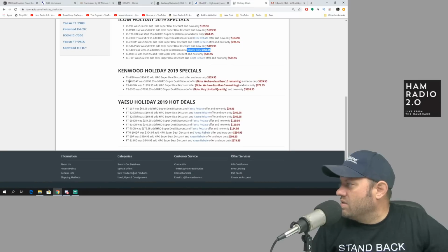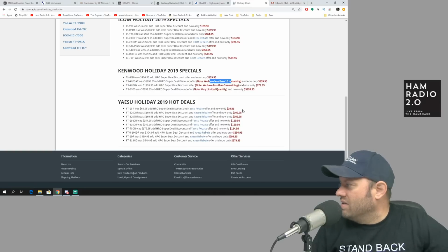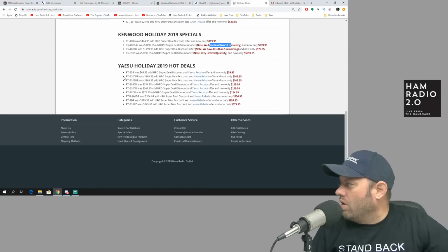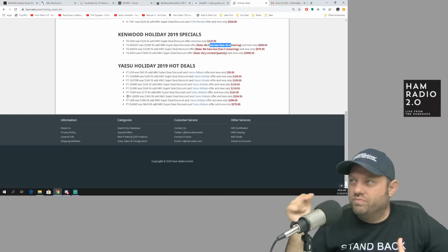The Kenwood TS-480SAT was $10.99. Now with the discount it's $8.39. Less than 10 remaining, it says. And for all of those folks who are interested in the Yaesu products, they don't have the FTM-400 on here, or the FT3D either. Most likely it's because those things are selling really fast.